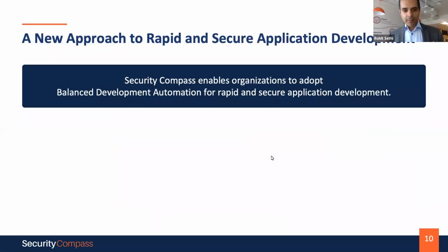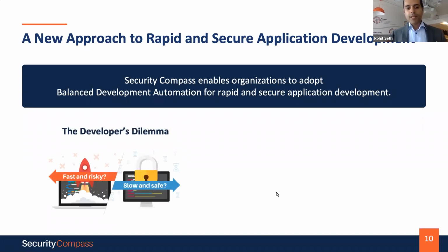So about balanced development automation. What we believe is a core challenge in the industry today is that organizations need to focus on rapid software development, but they need to bake in best practices from a security standpoint. And so balanced development automation solutions are a category of products that help to achieve both of these goals. Now, we have what's called the developer's dilemma, which is one approach to achieving this goal: build software, rely on a set of reactive processes such as static analysis, penetration testing, and other after the code has been written controls, and then choose to ship software or not.